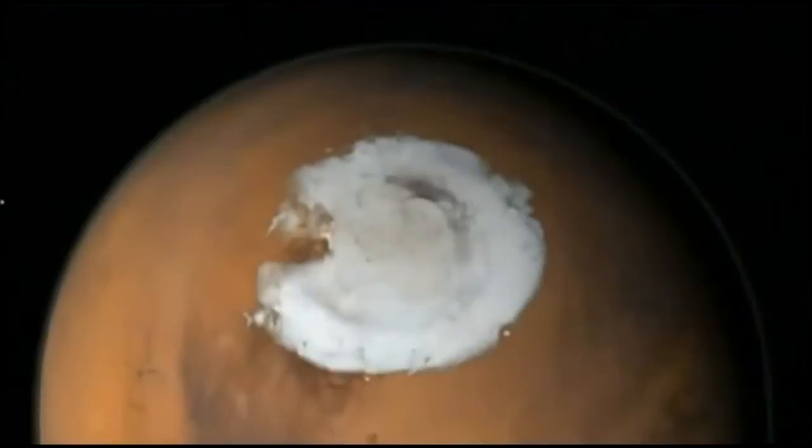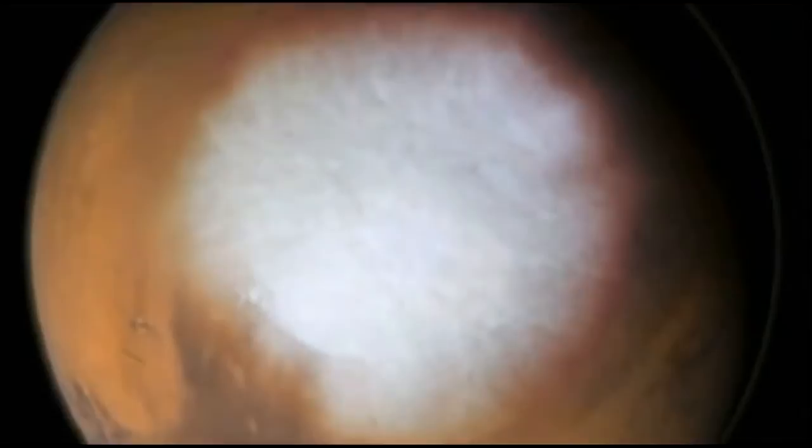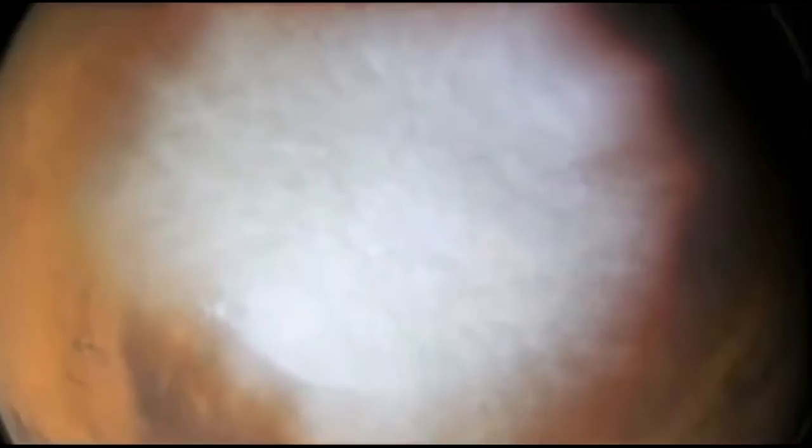While liquid water is no longer stable on Mars, frozen water, ice, is a different story. And evidence suggests that still today, tons of water ice might lie just below the Martian polar caps. Locked within that ice might just be the holy grail of space exploration.